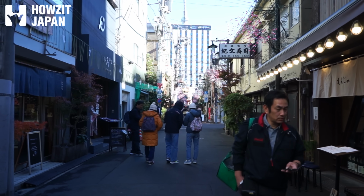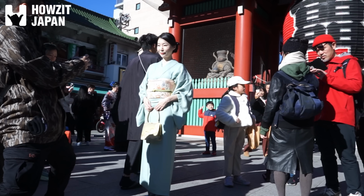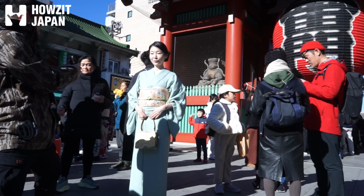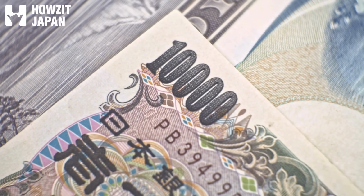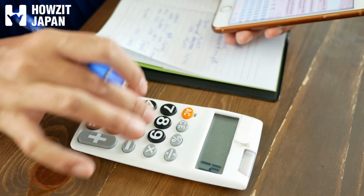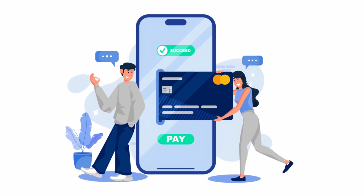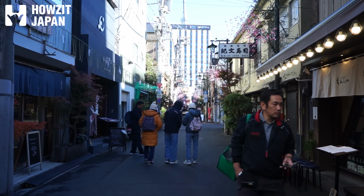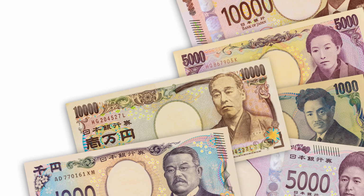Especially in local spots like this, credit cards may not be accepted, and that can sometimes lead to trouble if you're not prepared. To avoid any issues, it's always a good idea to carry along at least 10,000 to 20,000 yen in cash. Also keep in mind that restaurant owners often prefer cash because credit card payments come with transaction fees. Supporting local businesses by paying in cash whenever possible is a great way to show appreciation for their hard work.